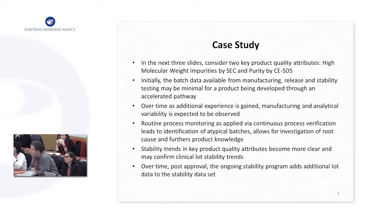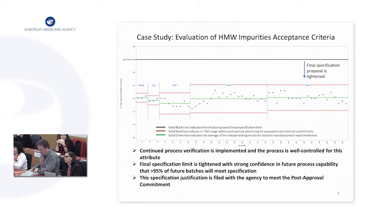But routine process monitoring applied via continuous process verification can lead to the identification of atypical batches and allow for investigation of root causes and indeed furthering the product knowledge. I'll have a little bit around stability as well, I know there's a stability session coming up a little bit later, but just to give some context to this as well. So I'll move to the next slide, please.